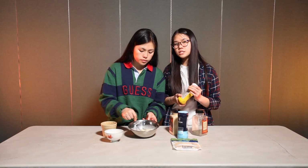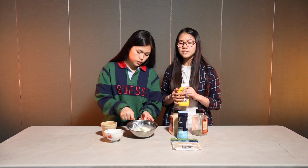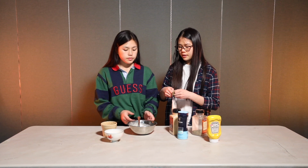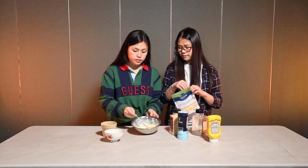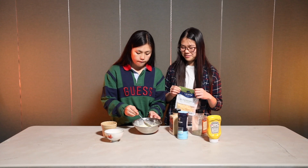So we're actually supposed to put this into a blender, but we didn't want to use a blender for this, so you can use a whisk or you can use a spoon and it'll be fine. It's kind of chunky. It's pretty good. Kind of sour, but it's good. So we mix all of those ingredients in and we're now gonna add some Parmesan. We also love lots of cheese here. We're from Wisconsin.